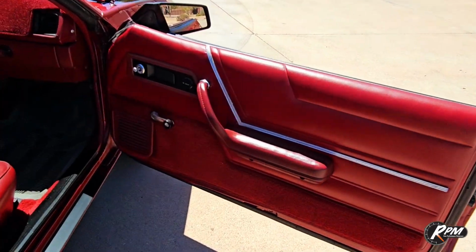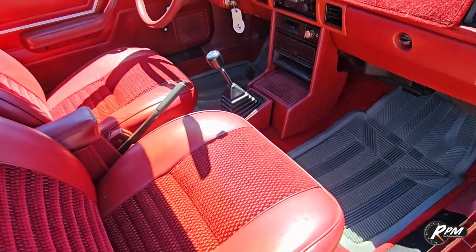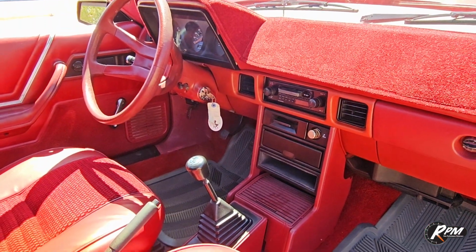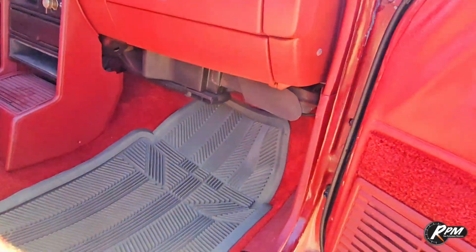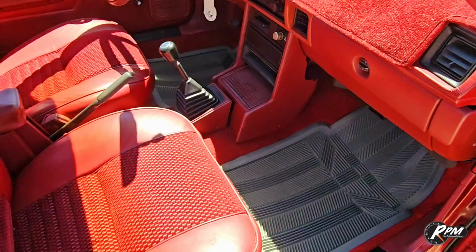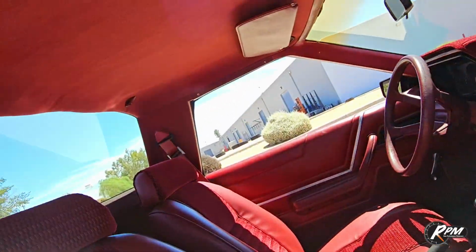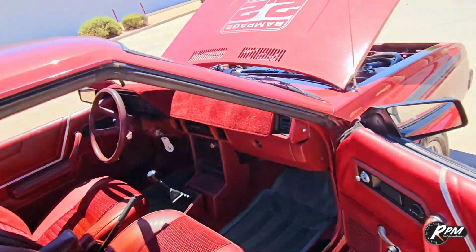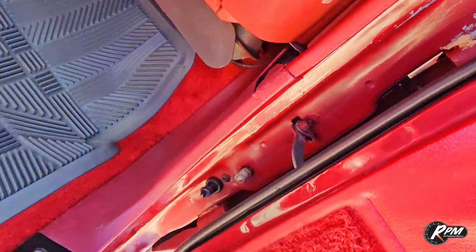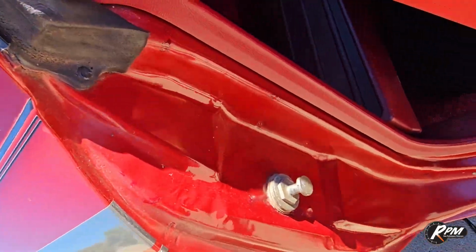Again, passenger side door panel is excellent. Seats, interior, it's got an aftermarket AM/FM cassette. Don't know if it works. Again, all brand new carpet in it. Full center console, storage behind the seats. Headliner's perfect, visors, everything's there. Again, doors, nice. Door jamb area, nice. No issues.